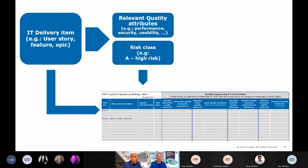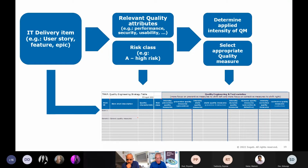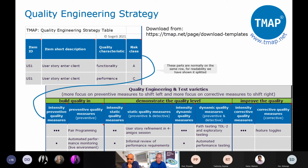And if you want to know how, well, we, for example, advocate to use risk poker, which is an extension of planning poker. And that will result in A for high risk, B for medium risk, a C for low risk. So that's a clear indication of the risk level. When you know the risk level, then you should assign the intensity of your quality measures. So the next step is to determine the intensity to apply with your quality measures, and after that, select the appropriate quality measure. Now, what would that look like? Let's have a look on the next slide.